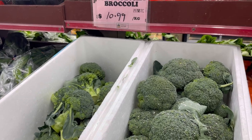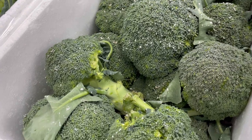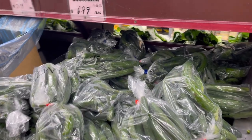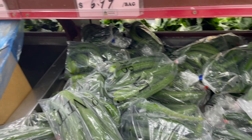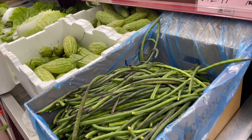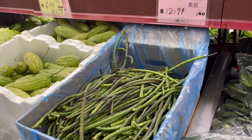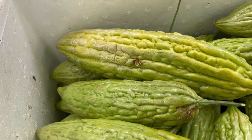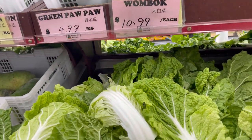Oh, what a very expensive broccoli. $10.99 per kilo. Oh my gosh. Cucumber, $6.99 per bag, and it's 1 kilogram per bag. Snake beans. My goodness. Grabe ka mahal man. $12.99. This one you can choose, but still not the best of quality. Look at that. $6.99. $10.99 for a wombok.